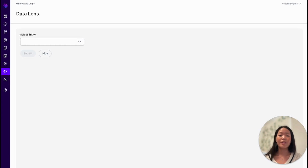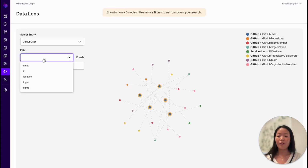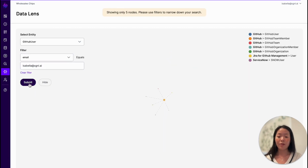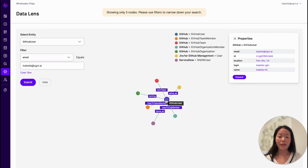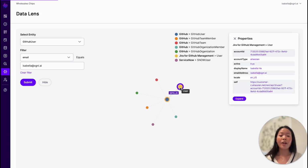Furthermore, we can use Signal's Data Lens tool to view and understand the structure of the business context and debug my access evaluation. We'll select the entity here as the GitHub user, and then filter based on email address for my specific user. Now that we're looking at the specific user data ingested into the Signal graph, we can further narrow our search to the GitHub repository, as well as the Jira entities involved in my access decision. We can see information on the user, such as being a part of the engineering team as required by our policies, as well as the fact that our GitHub user is assigned to the matching Jira user.